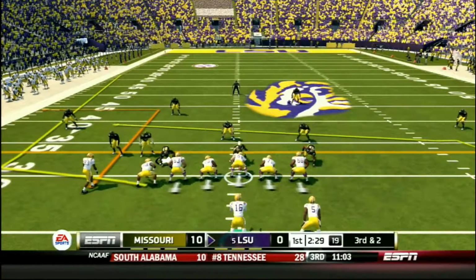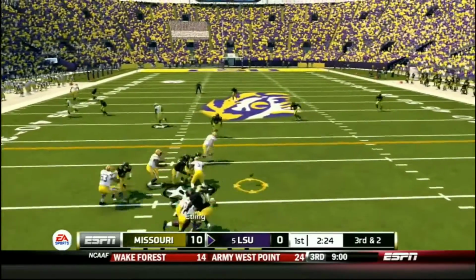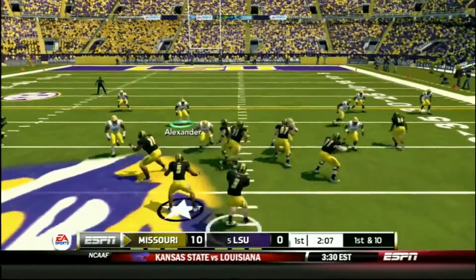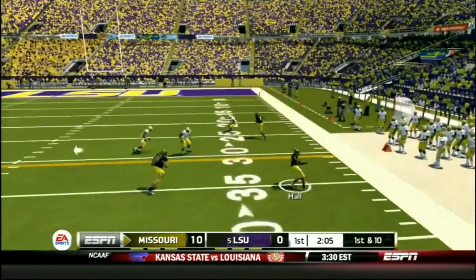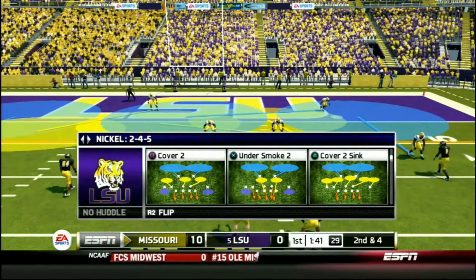And 3rd down and 2 for LSU. Danny Etling back to pass, looking, and he gets hit again as he's trying to throw. You can see he's 0 for 3. Now 1st down and 10, Locke back to pass, throws it. Hall catches it again and gets hit out of bounds after a gain of 12.